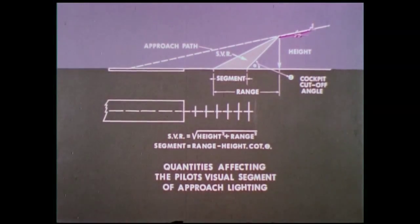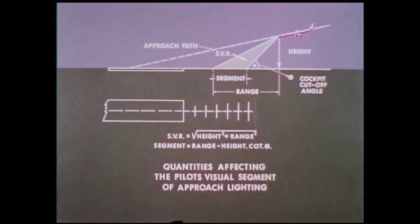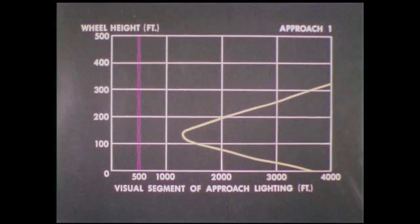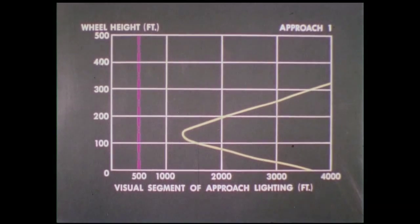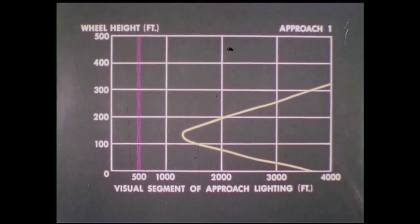This diagram shows the geometry governing the segment of lights which pilots can see. The farthest point is fixed by the slant visual range of the lights and the nearest by the cockpit cutoff. Before each approach, a fog structure diagram showing how the pilot's visual segment varies with height will be shown. This is the diagram for approach number 1. The wheel height is plotted on the vertical axis, and the amount of lighting the pilot can see is plotted along the horizontal axis. The red line is the 500-foot segment and is regarded as a limit for any kind of manual landing.